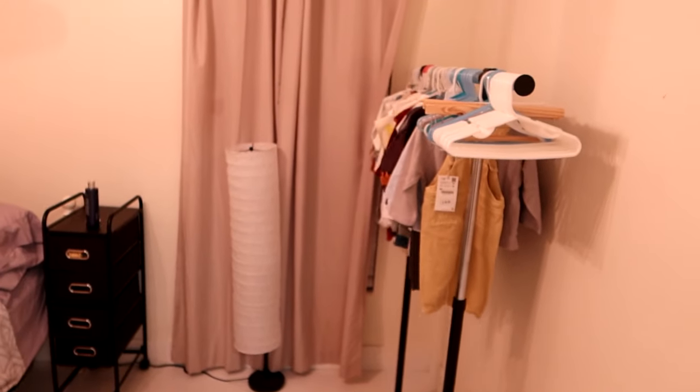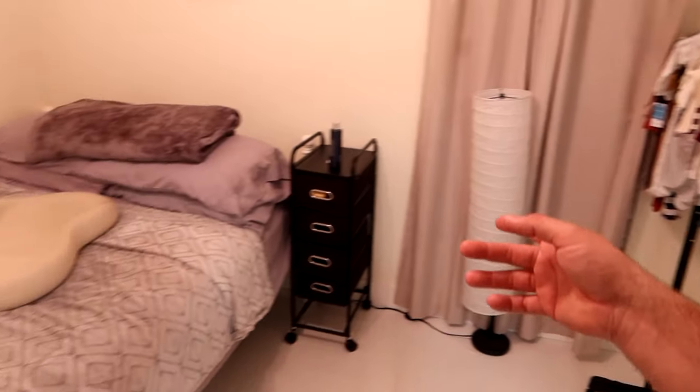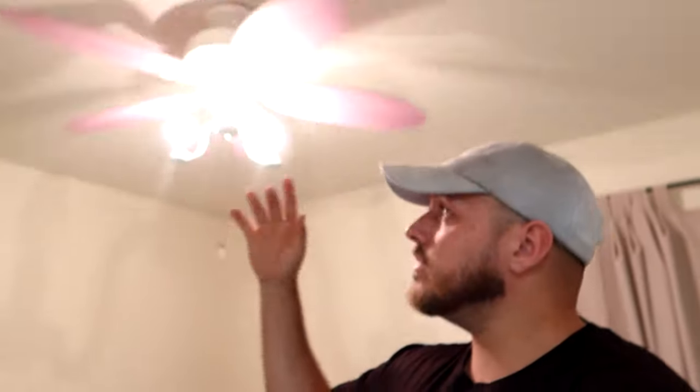This is the room. This is kind of like just showing you guys a little bit of the before. We were using this room for a lot of different things. It was kind of a guest room. This is also a storage room for stuff that we don't use around the house. This is where we're keeping some of the baby stuff. And as you can see, it's not ready whatsoever. Look at this pink fan up here. We got to change that.